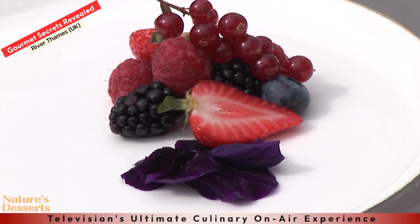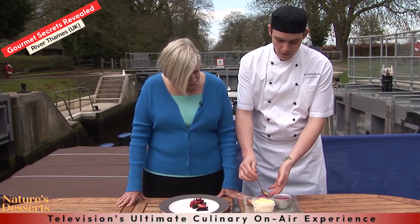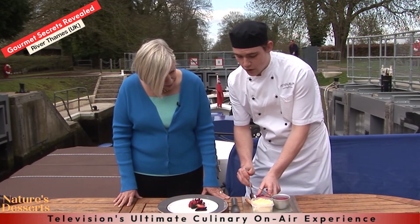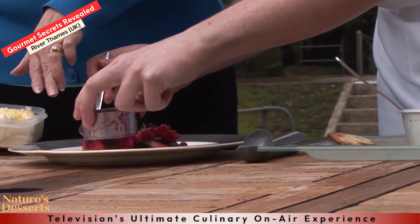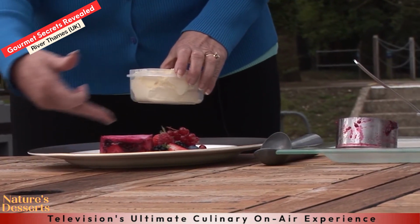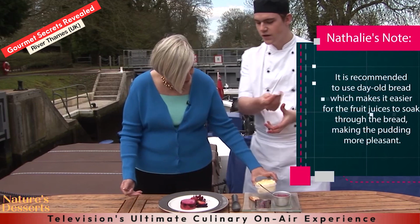All right. So you've cooked it all down to a sauce. We've cooked it down into the bread, and it's just set in the fridge. We took some of the cooking liquor and reduced it so that we have a nice coulis to garnish the plate. And you've packed it into this little mold. You put a piece of bread, and then all the fruits, and then another piece of bread, and drenched it with the liquid. So it's kind of an open pudding, so you can see all the fruit.